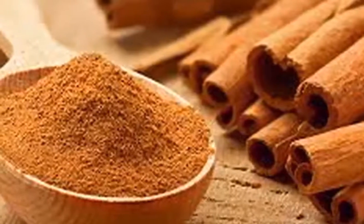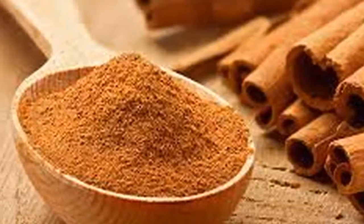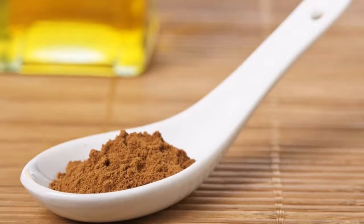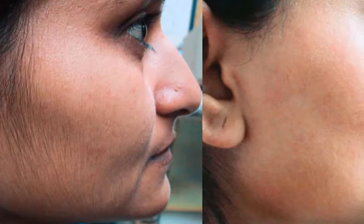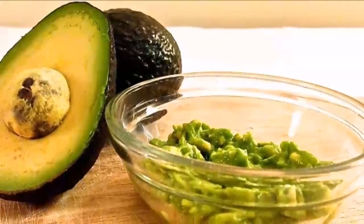Do the following. 1. Make avocado paste by grinding it. 2. Mix cinnamon powder with this avocado paste. 3. Massage your face with this paste for about 15 minutes, especially on the mustache. 4. Wash with water. 5. Do this once or twice a week.